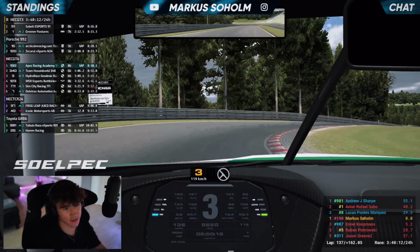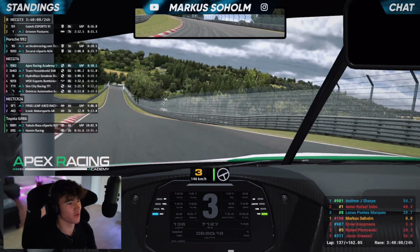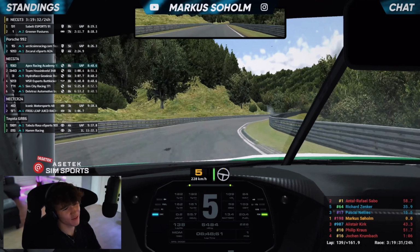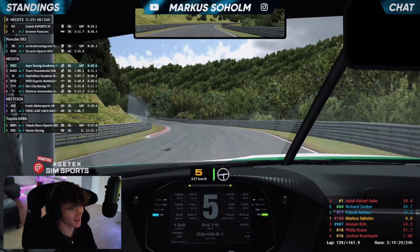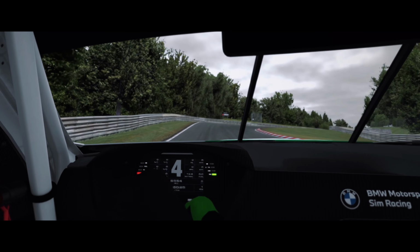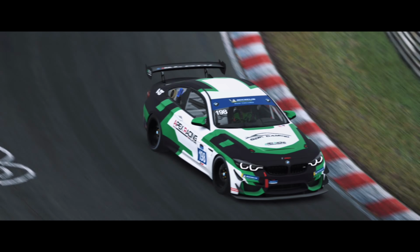I think I did a little mistake. I forgot to go to the toilet before this, which is a really annoying thing to do. Well, I really need to go to the toilet. Of all the mistakes I could have made in this race, this was the only one I had made, and I got to pay for it.